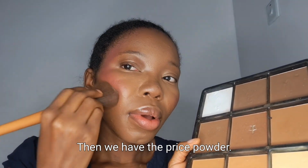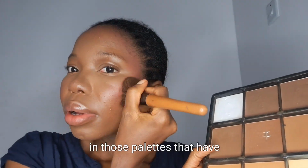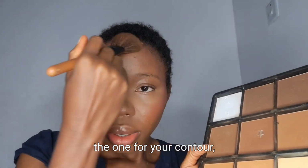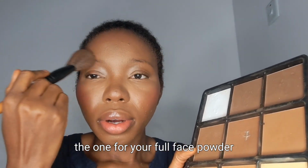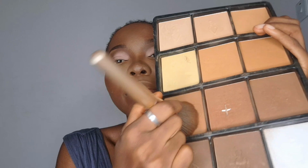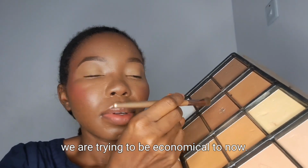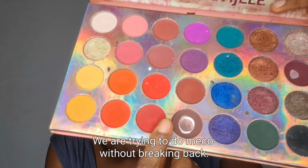Then we have the pressed powders. You can just buy the one that has those palettes that have four shades, the one for your contour, the one for your full face powder, and for your nose contour. Like in one palette, you get four in one, so that we are trying to be economical too. Now we are trying to do makeup without breaking the bank.